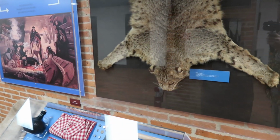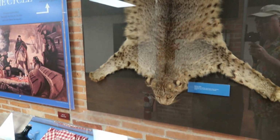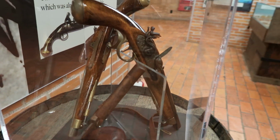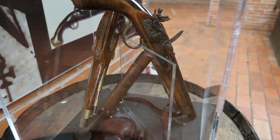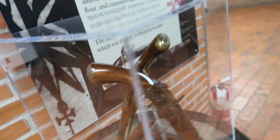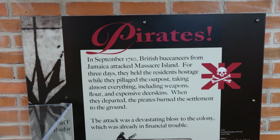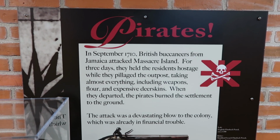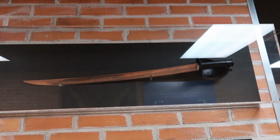And there's a bobcat, but he's kind of flat. He left his skin behind. And look at that. There's some side arms. But look, here's why you have side arms in here. Look at that. And there's a sword.